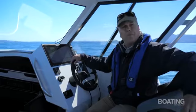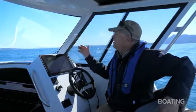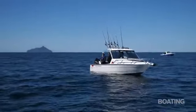So the helm position's pretty comfortable, nice comfortable seat. It's adjustable in and out. It also has a bolster. I love the one-piece screen here. The vision through the forward screen is absolutely superb.